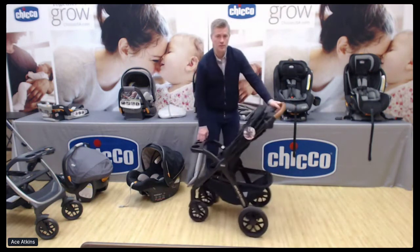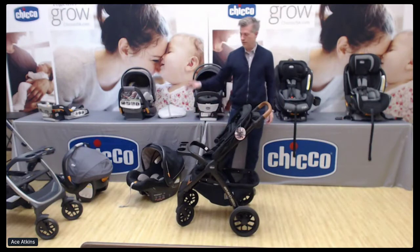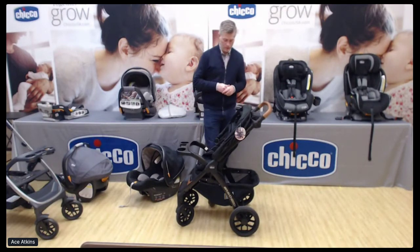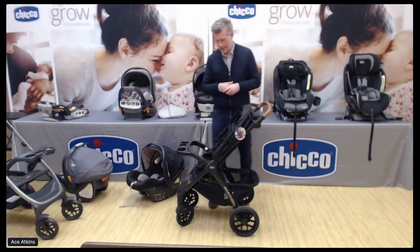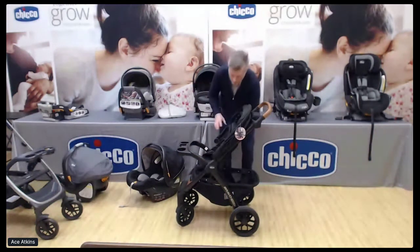And then the other difference you'll see on the stroller is the treaded rubber tires. So where Bravo and Bravo LE have treaded EVA tires, Bravo Primo has a treaded rubber tire with a foam core in it. So it's really a low to no maintenance solution. You don't have to worry about keeping air pressure or anything like that. But easy to just grab and go with little maintenance to it.